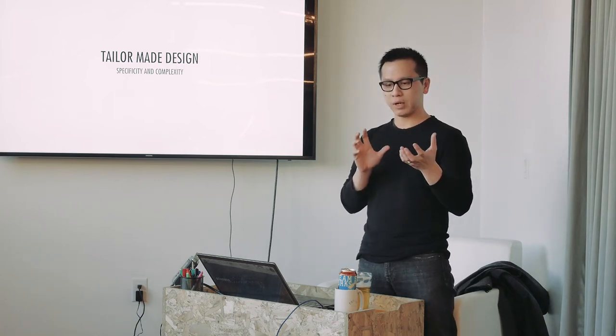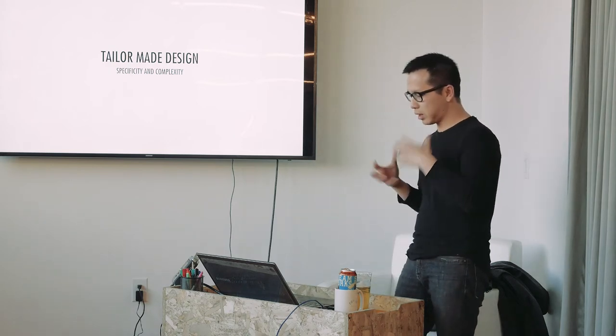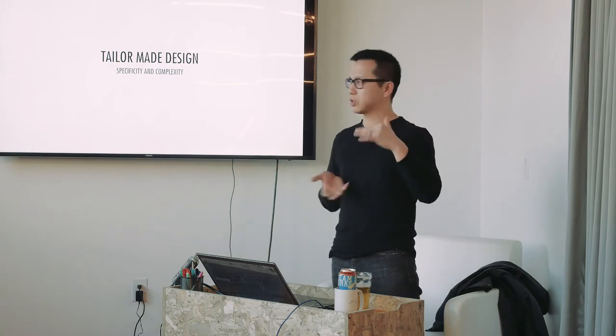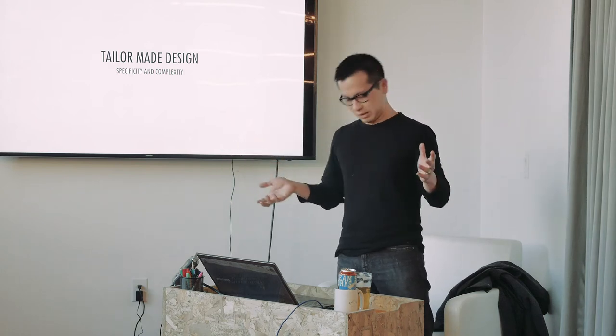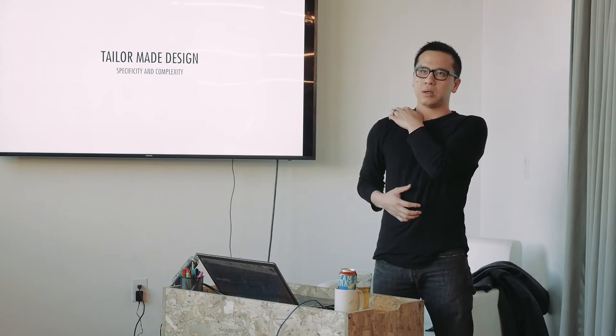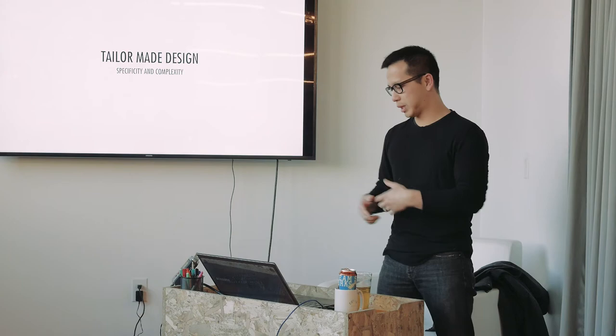They each have their unique sets of parameters, and so that's why we love specificity in each project. That's a great constraint to start. It doesn't let us sort of float in space with our solution. And complexity is where we can give each project its unique identity, and I'll speak to that in the following slideshow here.